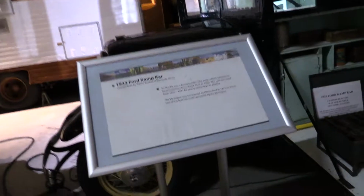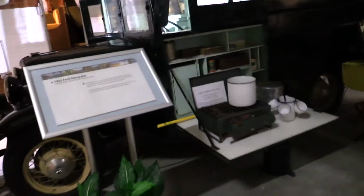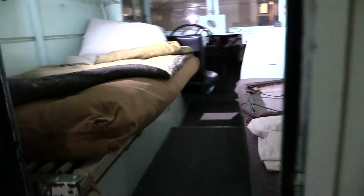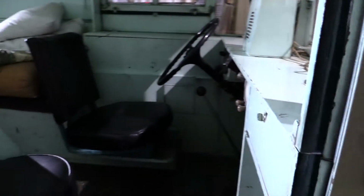1933 Ford camp car. Outdoor kitchen. An awning. Well, you have to. This is the type where your kitchen's on the outside, clearly. And just two beds in front. This is neat. It's just a little rain awning, so when you open those windows up for ventilation, the rain doesn't come in.